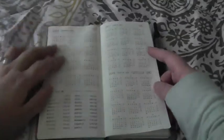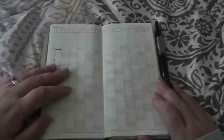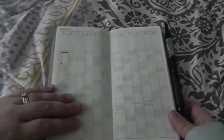Here is the year at a glance, which is all in Japanese, but it's there, and it also has 2018 and 2017 and 2019, and then these are, I believe, holidays. For this, I wasn't sure what I was going to use it for. It is very tiny. There's not a lot of space. This is another form of a year at a glance, but you can write things in.